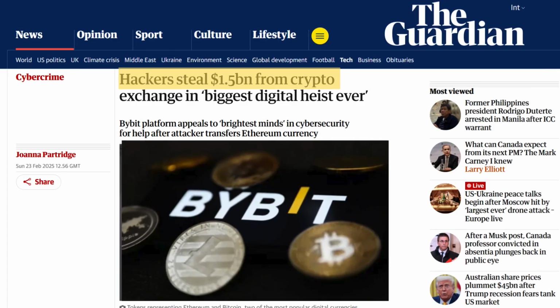One of the advantages of a Bitcoin hardware wallet is to double check and verify your Bitcoin transactions to ensure you don't lose $1.5 billion like Bybit did. Now, I know it's a low blow, but I hope you get the point.